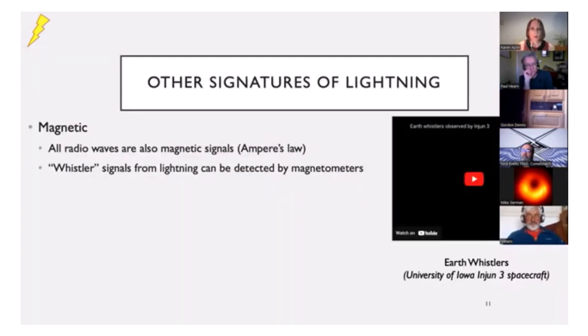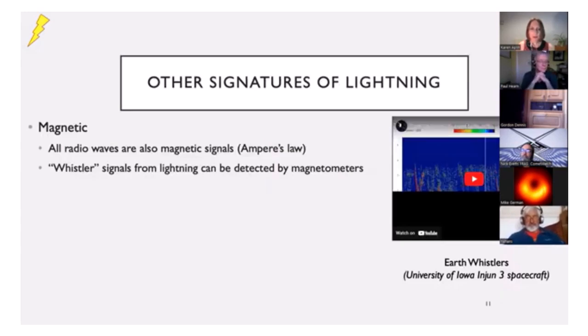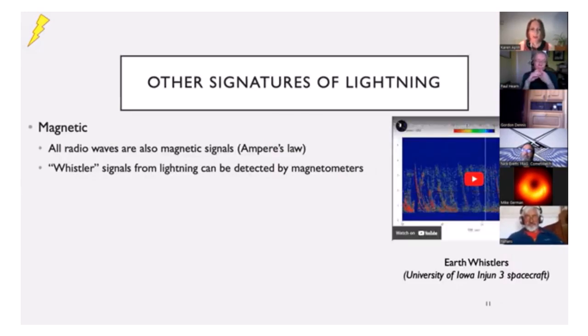So you will probably know that all radio waves are also magnetic signals, and this means that lightning radio signals can travel along the Earth's magnetic field lines, and this makes a signal, when you convert it into sound, quite like a whistle. And that means you can detect whistlers from lightning by magnetometers.